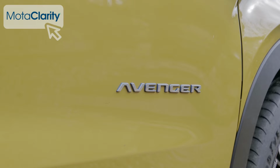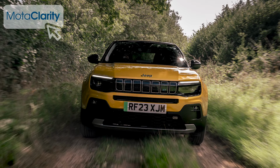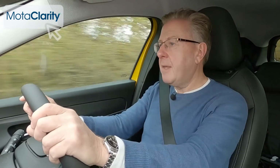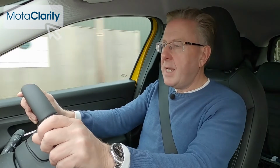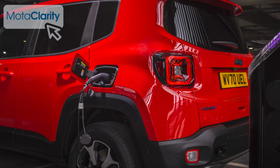Despite the fact that the Avenger is primarily a front-driven design, Jeep is positioning it as the off-road champion of the EV market's growing SUV B segment. There's a higher ride height, minimum 200mm, than is normal in the class, and thanks to short overhangs, that means better approach and departure angles. It should be more capable off-piste than a comparable Renegade 4xe plug-in hybrid.